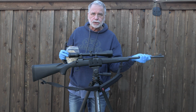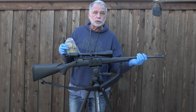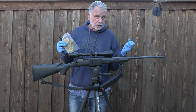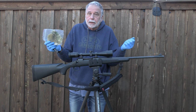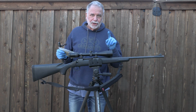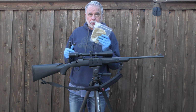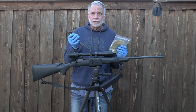One reason why I'm using gloves, number one, is to keep the oil off me, but number two, there are natural salts that come out of the body skin, if you will, and you don't want to be touching your guns and then putting them away for the season. You'll have rust marks if you do. Wipe them down. I've got the bolt out. I know my gun is safe. It's time to clean.